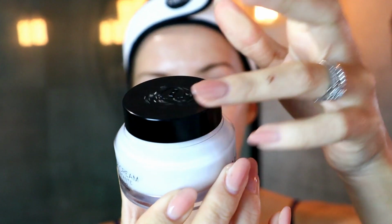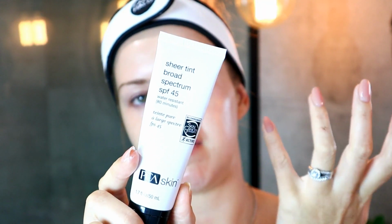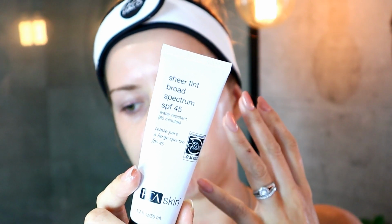At the moment, when it comes to my everyday moisturizer, I've just been using the Hydrating Face Cream by Bobbi Brown. I really like the feel of this because it's super creamy and you feel like you're getting really hydrated at the same time without it feeling really heavy on the skin. So it's beautiful. There is no SPF in this, but I generally always use a separate sunscreen.